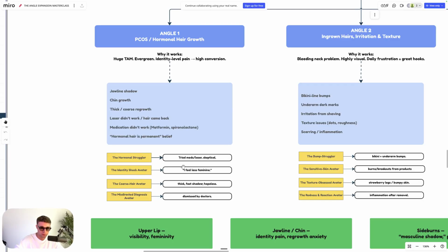So the hormonal struggler, tried meds, laser, they're skeptical. The identity shock avatar, so that's our avatar of people who just feel like a man, they don't feel feminine, they are really self-conscious about it, they struggle with dating, etc. We have the coarse hair avatar, so that's that thick, fast shadow. They just feel completely hopeless. Like they're the ones who are struggling with the worst type of hair growth. And then we have, again, from our research, as we've identified, the avatar that has been to the doctor every single week. They've been given different meds and they just feel like the doctors dismiss them. So that's a different type of avatar to go with as well.